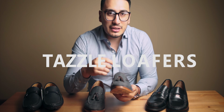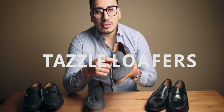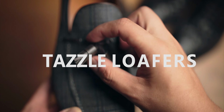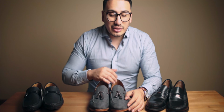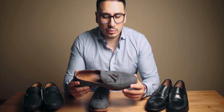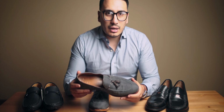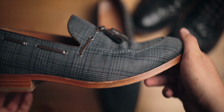Next up, we're going to cover the tassel loafer. Now with the tassel loafer, as you can see, just like the penny loafer, right in the middle, we're going to see its biggest characteristic, which is going to be the little tassels in the front here. Now with this shoe, I like to wear it up or down as well. This is definitely just like the penny loafer, where I'll wear it with a suit. I'll also wear it with denim, maybe even with shorts, especially because it's a summertime thing.